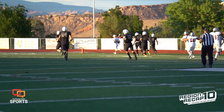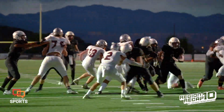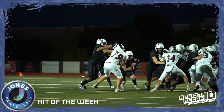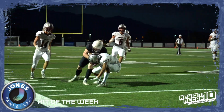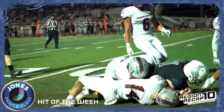However, the Thunder came back out ready to play. Kona Crowell would get the Thunder on the board with this short touchdown run. And this will bring us to our Jones Paint and Glass big hit of the week. Titan Morris would take the handoff around the right side and find some daylight. Then he would lower his shoulder and lay the boom on the Cedar Valley defender. When you hear the crash, think Jones Paint and Glass.